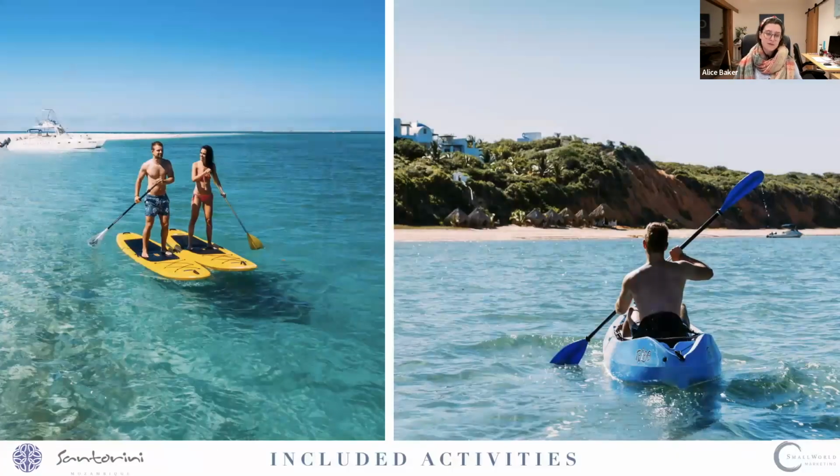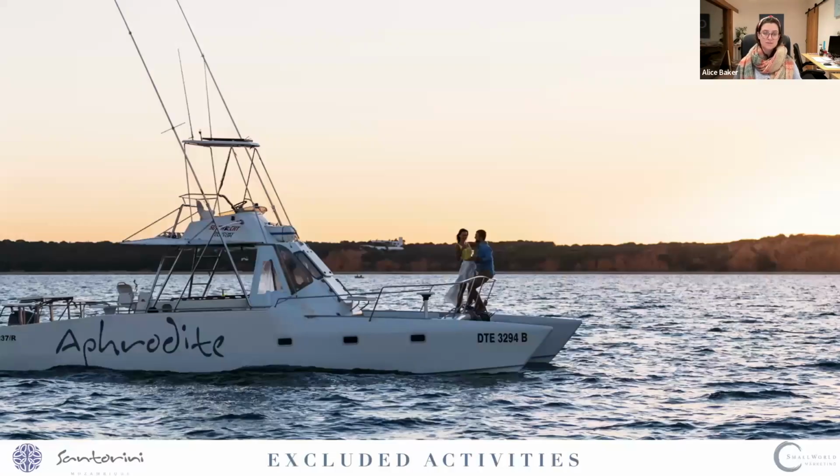In terms of included activities, you've got things like paddleboarding and kayaking. We also include the full day's island excursion for every 3-night stay. So guests staying 3 nights or more will get the opportunity to head out to the islands, go snorkeling. They get a picnic lunch on the beach, and that isn't included in the cost. Extra things like heading out on the boats at other points, dhow excursions.